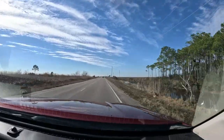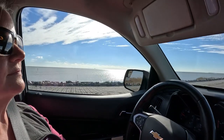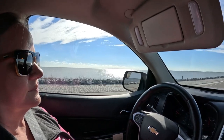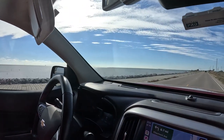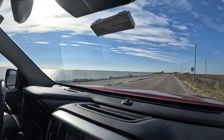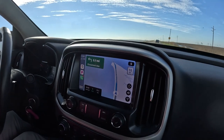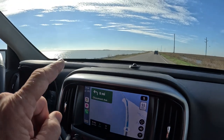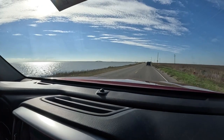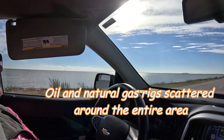Very cool. Now we're getting down towards the Gulf of Mexico here. Island, and we're kind of leaving the mainland, you can see on the Google Maps there, but we've got a bridge coming up. Not sure what the name of it is. But if you look over here to the left, hopefully you can see it, there's oil rigs way out there.